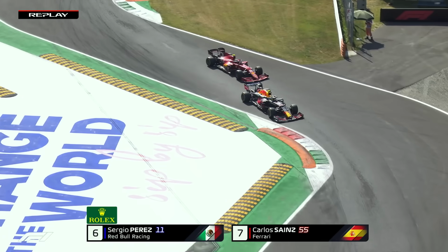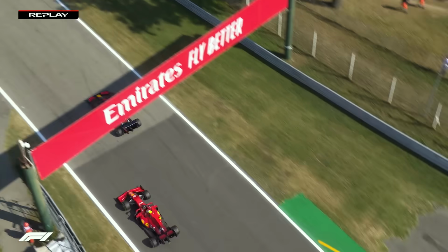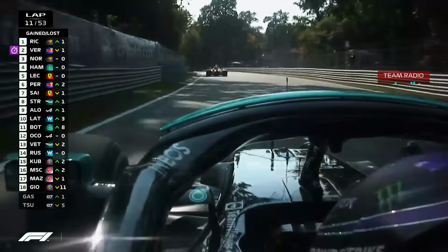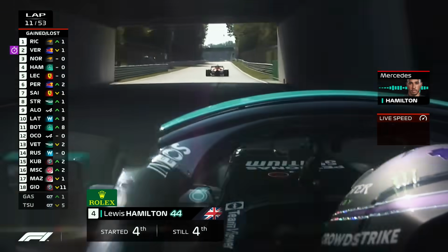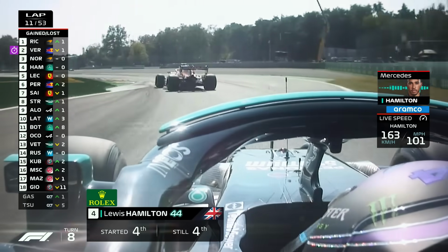Yeah, he's gone really deep, and that makes the right-hander really tight. He knew immediately he'd got to go and cover the inside. The slightly compromised exit, but job done. And as we're seeing some higher deg on a couple of the medium runners, just need to make sure we can make our target.